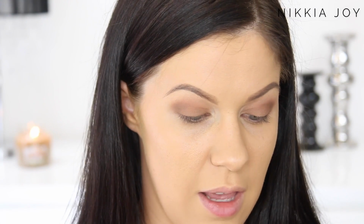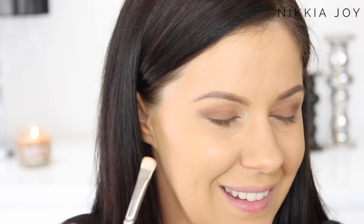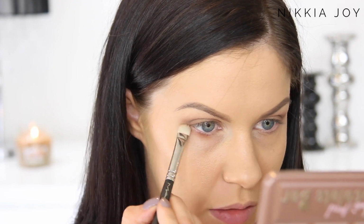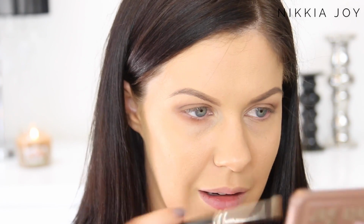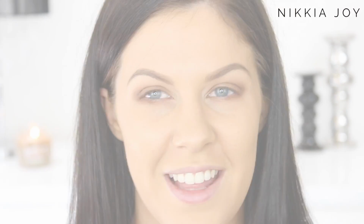Okay, for the lower lash line, I'm taking peanut butter again. Not real peanut butter. Sorry, I need to grow up. I'm taking peanut butter again and smudging it through the lower lash line. Now, don't worry if it's a bit messy. We are going to clean up under here with concealer, so. Okay, that's it for the eyeshadows.